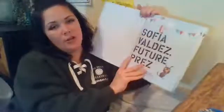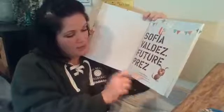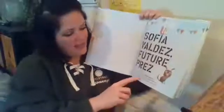I'm going to stop here at our title page because I want to give credit to our author. So Sofia Valdez, Future Prez by Andrea Beatty. It's illustrated by David Roberts. So he drew these awesome pictures. I love it. My kids know I love to draw flags. See the flags? And these little squirrels holding a sign that says Sofia for President. And look at the little dog.